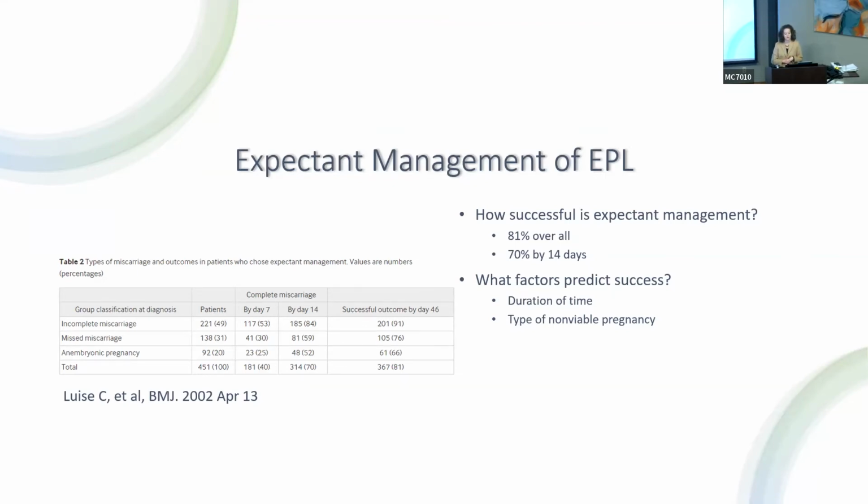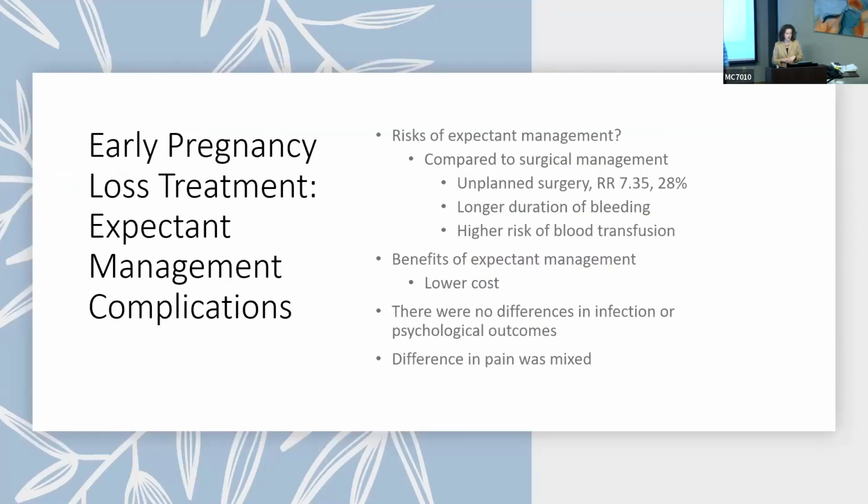There was another study out of Sweden that looked at whether bleeding conferred a higher likelihood of success, and it did not. So it was just looking not at incomplete, because they'll all be bleeding, but at missed and anembryonic pregnancies presenting with bleeding, and found that they had a similar completion rate. Finally, there was an additional study based on this large group of patients that had expectant management, and found that the risk of infection or hemorrhage at 2 weeks had an incidence of only 2.5%, so an acceptably low complication rate.